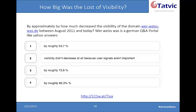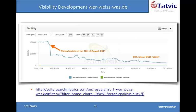We used a tool to analyze this, called Search Metrics, which is an SEO tool that measures visibility. And you have the right answer. Really, they lost about 82% of all their visibility, which means they probably lost around 40 to 50% of search traffic. You can see this on the next slide, slide number 31. This is taken from Search Metrics, and you see they had a visibility of 400,000 points, and they just decreased to somewhere around 60,000 or even less. So a big impact, and the interesting thing was a lot of search volume and very, very bad user signals.